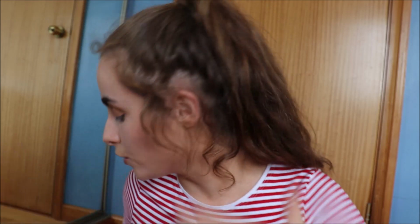I take a fluffy brush, just a small one, and I'm going to be taking the bronzer shade underneath my lash line. I'm going to look down here, and just like that.